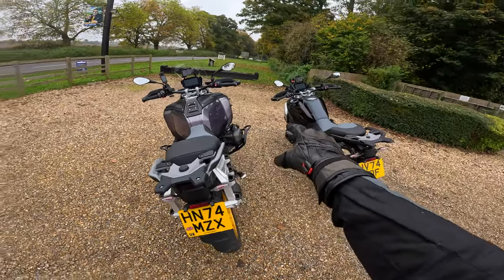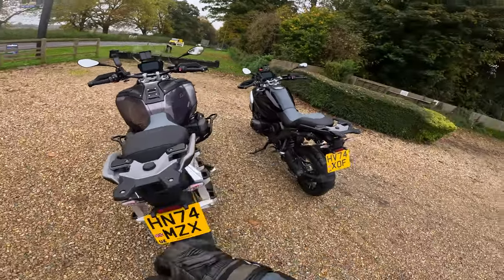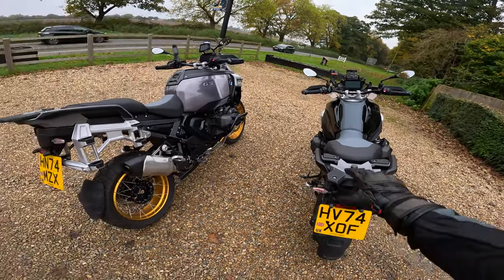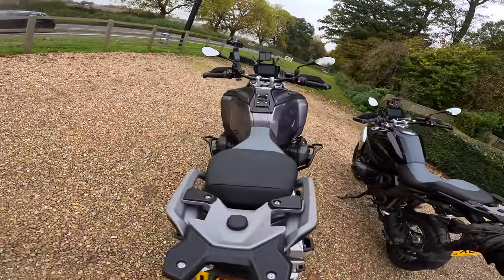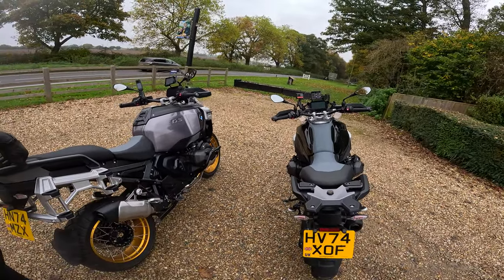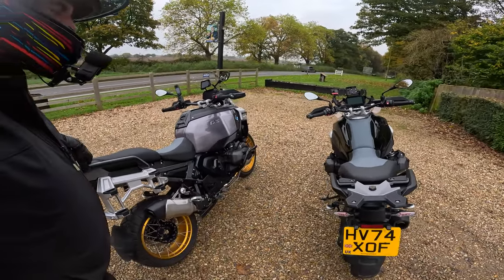How much bigger it is. I know, it looks huge, doesn't it? So that's obviously the adventure, and then you look at the sort of girth of the non-adventure. Can you see a lot more of the engine? Actually, probably not. But yeah, it's probably at least a third bigger. It's almost twice as big, isn't it, the tank size.